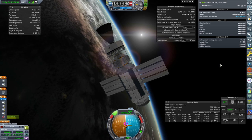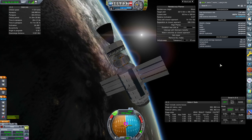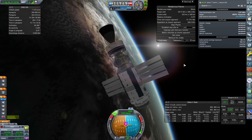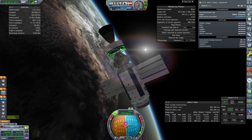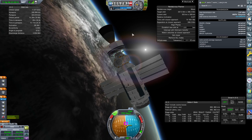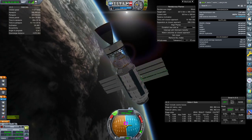All right, now I could put this station into a perfect circular orbit. I don't feel the need to. Not at the moment anyway. We're going to leave this attached for now because we don't have any power drain from it. It's storable propellant. We might as well leave it on station. And we may want to do a little bit of station keeping with it in the future.